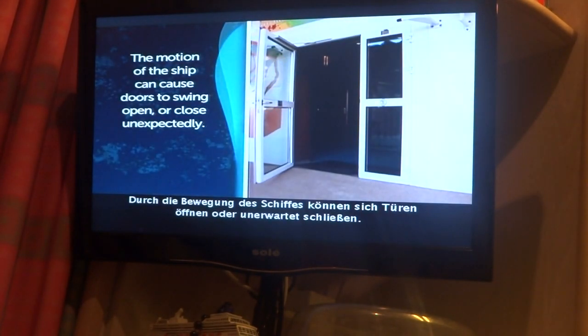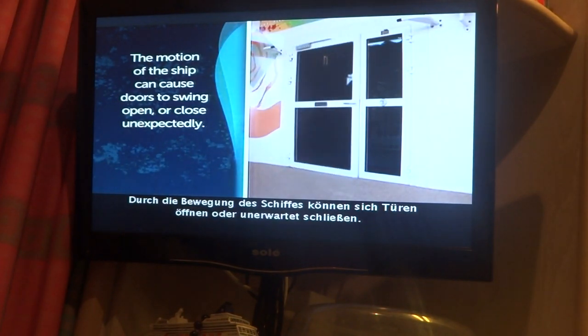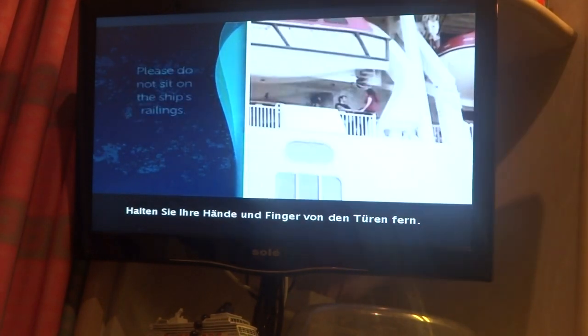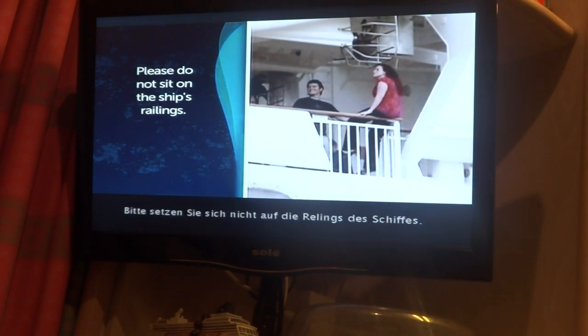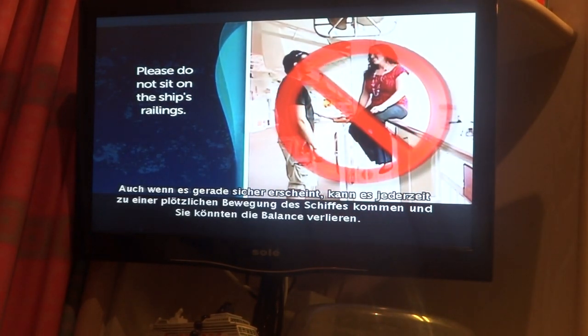Remember that the motion of the ship can cause doors to swing open or close unexpectedly. Please keep your fingers and limbs clear. Please do not sit on any of the ship's railings. Although it may seem safe, sudden motion of the ship can occur at any time and cause you to lose your balance.